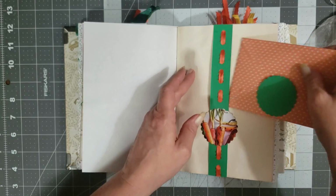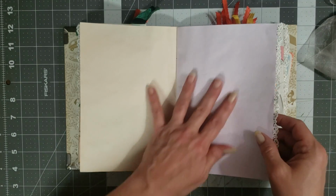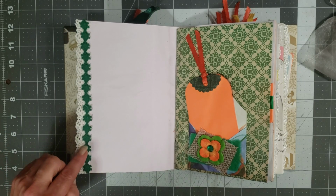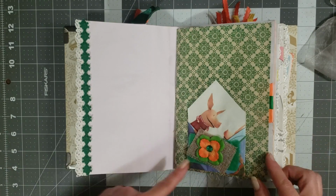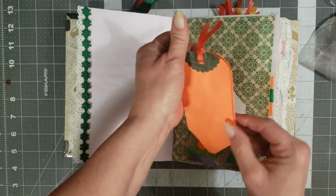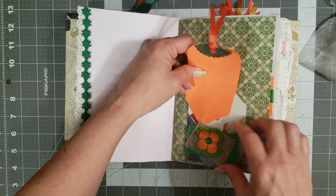Tuck that back in there. And then he goes back in there. Super pretty. I love the colors in this book. There's some more of that lace. And then she's got another envelope here made from a children's book with a collage. Super cute. And another one of those super cute little carrot tags. I love those.